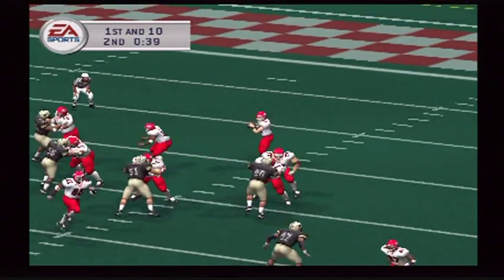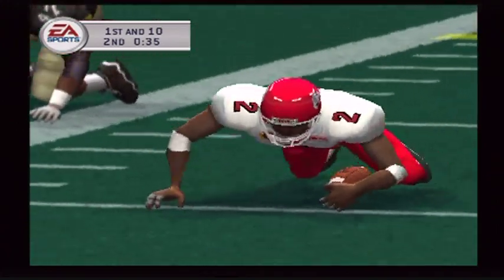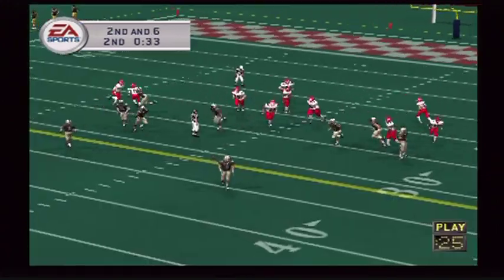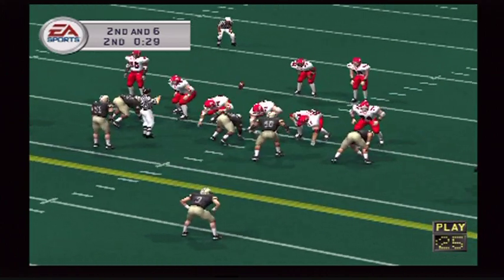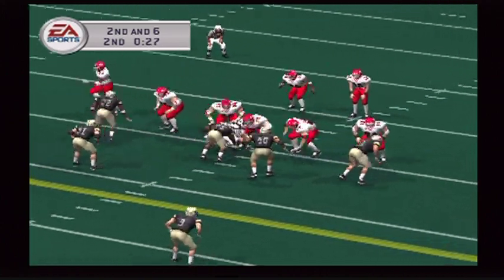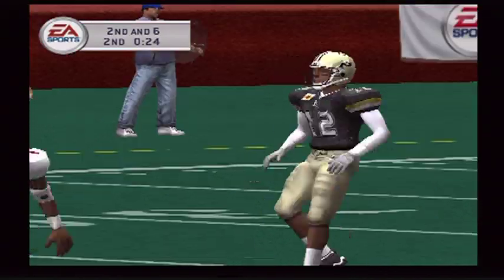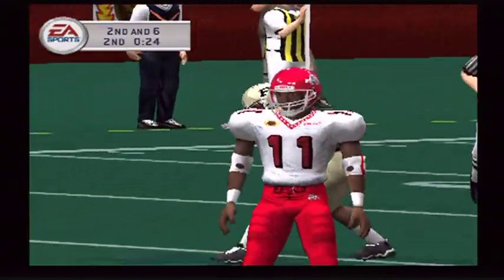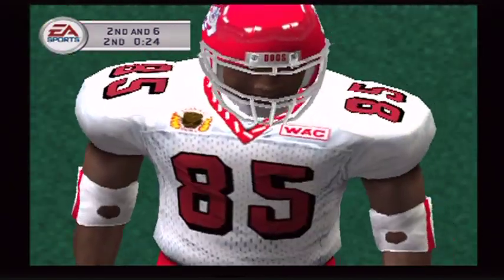Number 15 is back in the gun. Number 2 hangs on to it. Number 47 with a takedown at the 26-yard line. About 4 yards on that play. Number 15 drops back. Incomplete pass. Nice job getting a hand on that one. Yeah, really good heads-up play there to get a hand on the football by the defense.